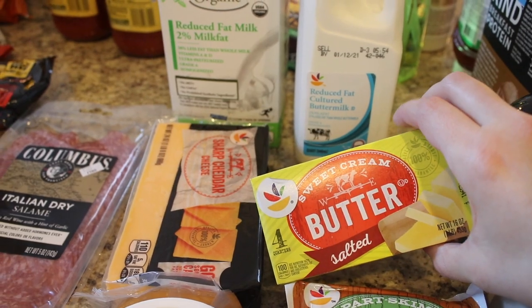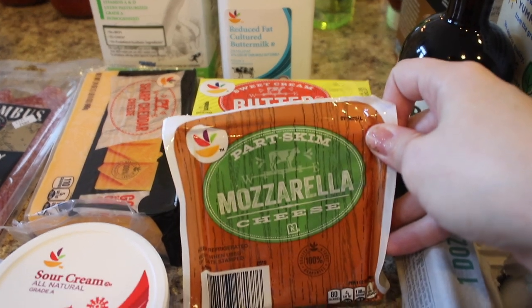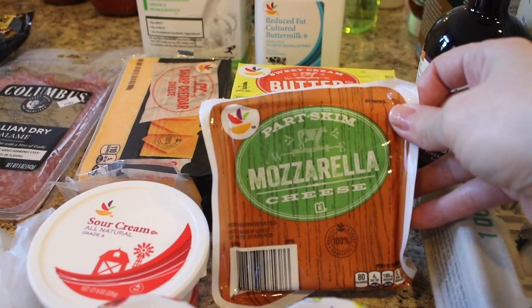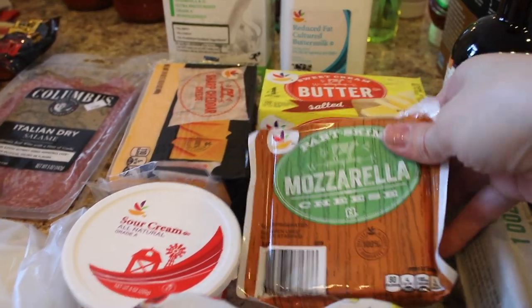Salted sweet cream butter just to have in the fridge on hand. And then I got some mozzarella cheese. I'm gonna be making pesto chicken with mozzarella cheese on top coming up here for a dinner. So that is what that's for.